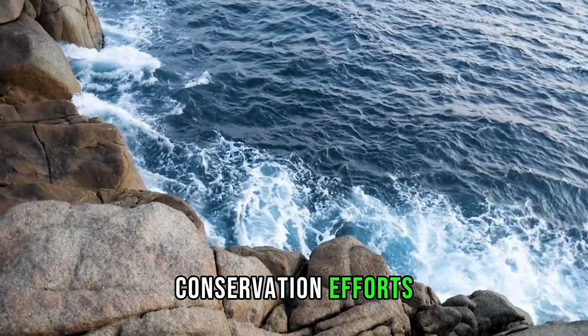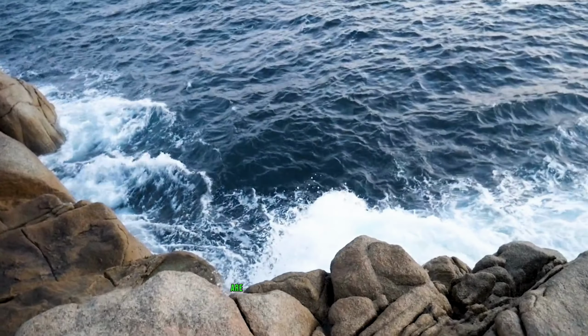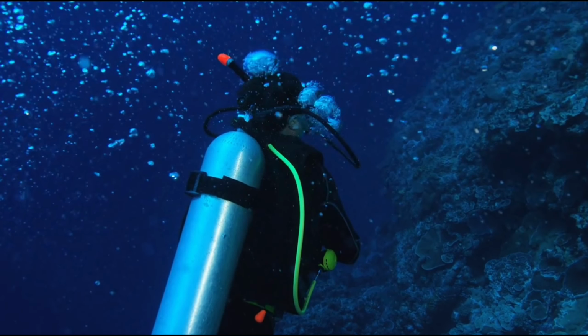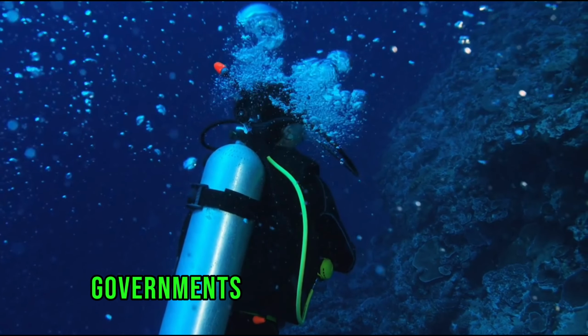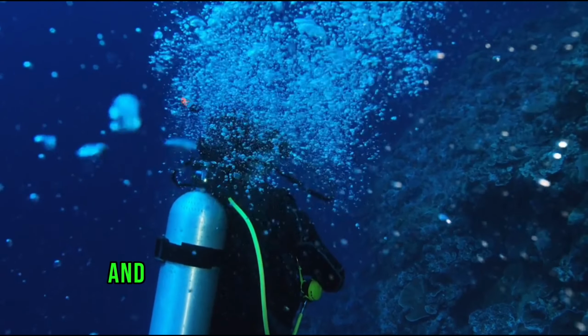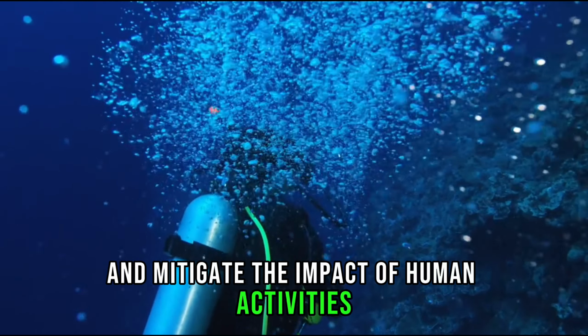Conservation efforts. Fortunately, efforts are underway to protect and preserve the Great Barrier Reef for future generations. Conservation organizations, governments, and local communities are working together to implement sustainable practices and mitigate the impact of human activities.